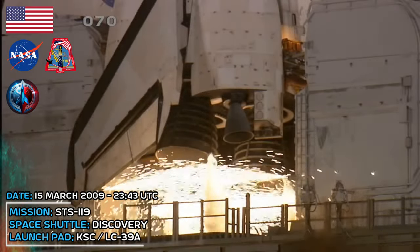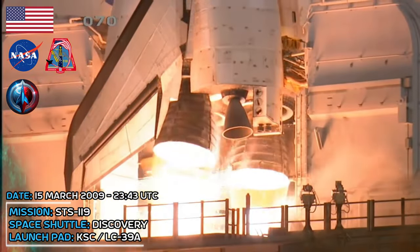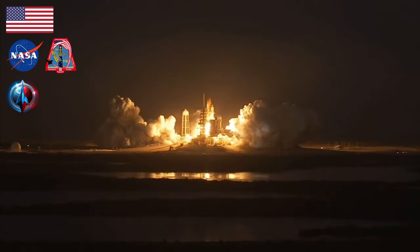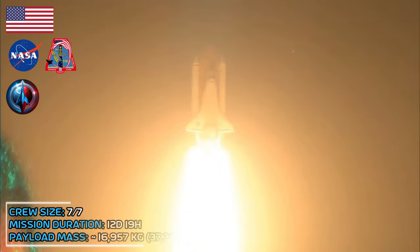12, 10, TLS is go for main engine start. 6, 5, 4, 3, 2, 1. And booster ignition and liftoff of Space Shuttle Discovery, taking the space station to full power for full science.